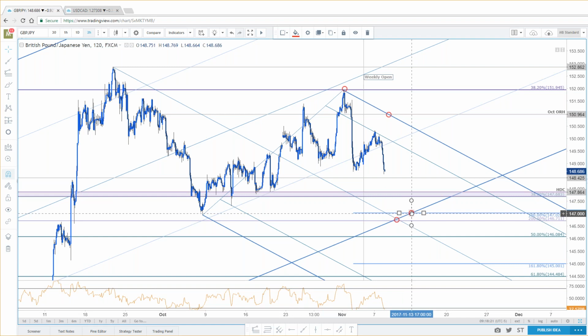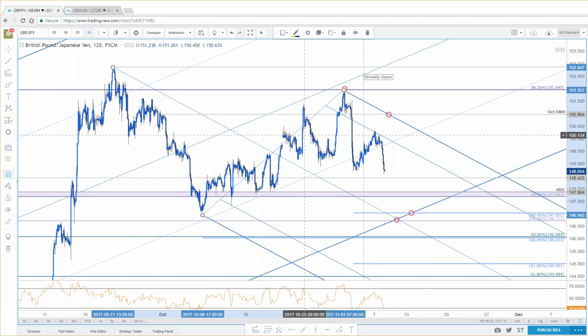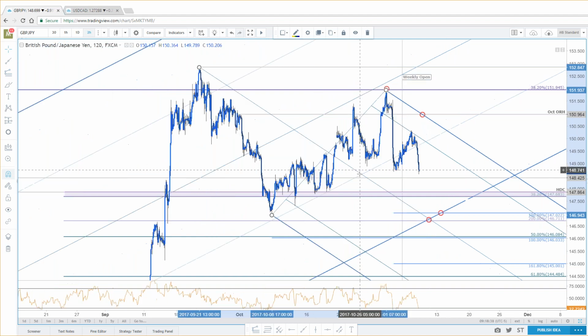Okay, I'm going to highlight this as well. The 100% extension comes here, and I also want to see what the larger extension looks like off the high. At the 100 off the high, if this is still all correction within the broader uptrend, remember, pound yen is still in a broader uptrend.